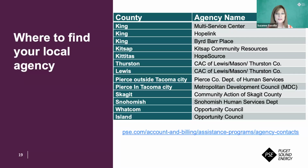This list here is the Community Action Partnership agencies I was referring to before. We have them in every county. You'll see 3 in King County: Multi-Service Center, which is South King County, HopeLink, which is North King County, and Byrd Barr Place, which is strictly the city of Seattle. Kitsap Community Resources in Kitsap County, HopeSource in Kittitas County, and in Lewis and Thurston counties, we have the Community Action Council of Lewis, Mason, Thurston.